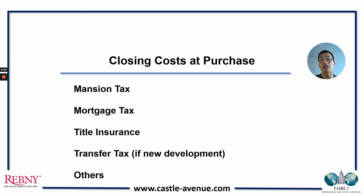When you're buying with a mortgage, there's a mortgage tax. So your closing cost is roughly about 6 to 7.5% of the loan amount. Why am I saying loan amount? Because the mortgage tax is a function of the loan. So I'm basically converting everything into a function of the loan. If you're buying with a mortgage, it's going to be about 6 to 7.5% of your loan amount. But if it's a new development, then it's double that. Then you have the other expenses, but those are smaller: the recording taxes, your attorney fees, and so on. These are the closing costs at purchase.